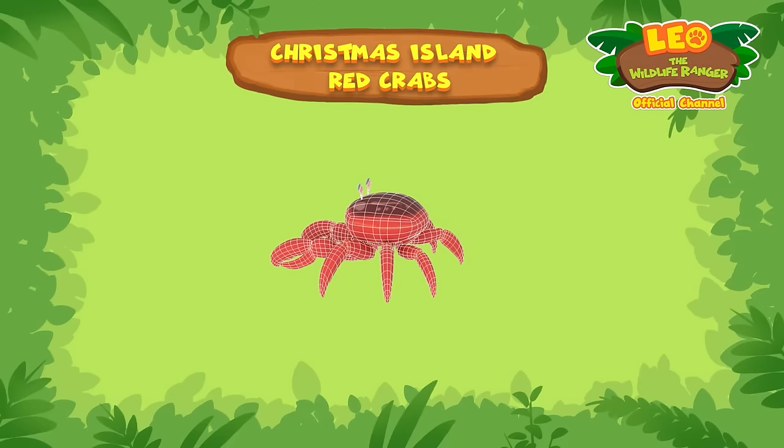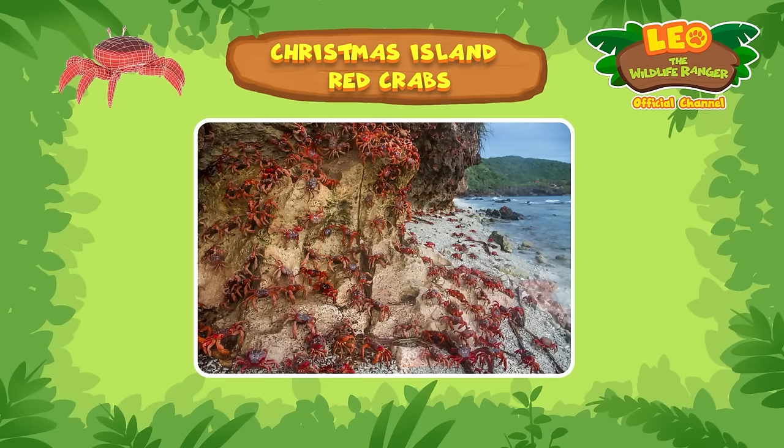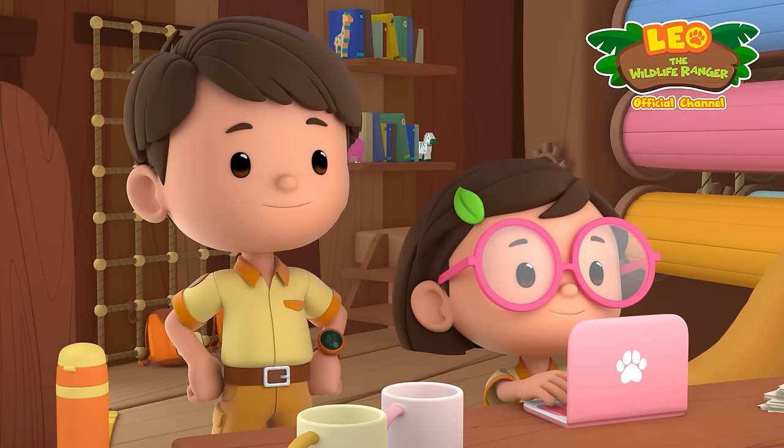That's right. Based on Kyle's observations, they must be migrating. The red crabs live mainly in the forest, but every year, when the rainy season begins, millions of them migrate to the beach to make babies. Before heading home, the female crabs place their eggs in the sea where they will hatch. Cool. Let me tell Kyle.